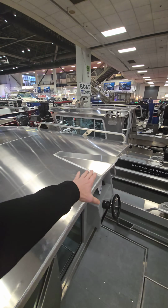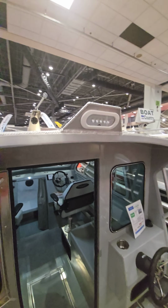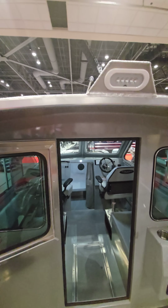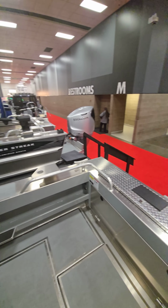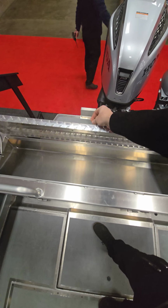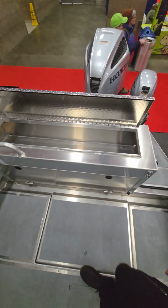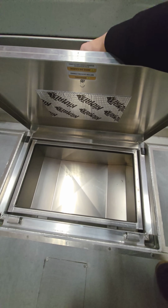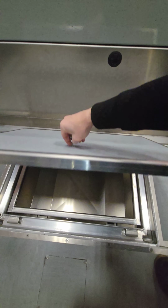We've got a welded cockpit light here. That's quite nice in low light conditions. Large transom fish box, and then underneath this hatch, another fish box, which is entirely removable, access to the bilge, where there's a large oversized bilge pump.